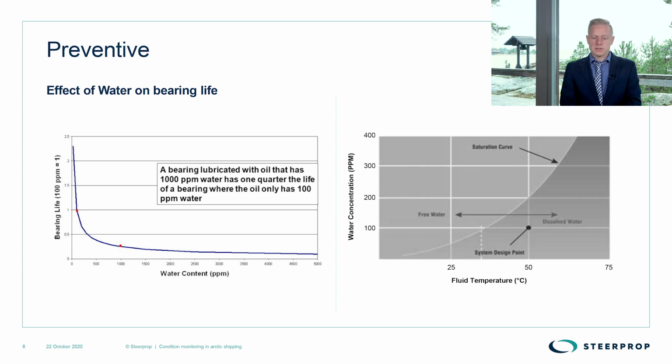On the left-hand side graph, we have water content in ppm on the x-axis and bearing life on the y-axis. The first red dot represents the state where the bearing life is 1, and there the water content is 100 ppm. When the water content goes up to 1000 ppm, which is only 0.1% of water, the bearing life already decreases so that you only have 25% left.